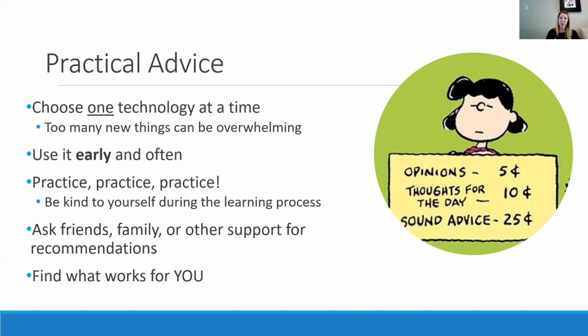So practice, practice, practice. It is easy to throw the baby out with the bathwater. If you get really frustrated with something and just say, I don't want to use that anymore, give it another shot. Put it to the side for a minute, but give it another shot later. Be kind to yourself during that learning process. It is not easy to learn new technology for anyone. And so, be kind as you get used to something new.